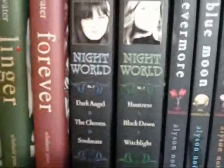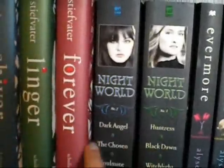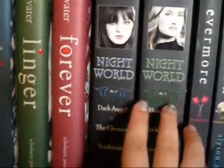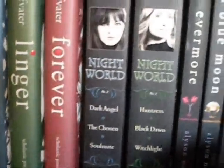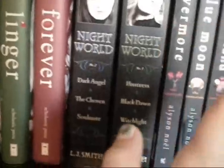Next to that, I have 2 of the Night World series. I had the first one, but I kind of have this rule where if I don't like a book enough to keep it on my bookshelf, like if I'm not going to read it again, I will lend it out to a friend or let them have it.